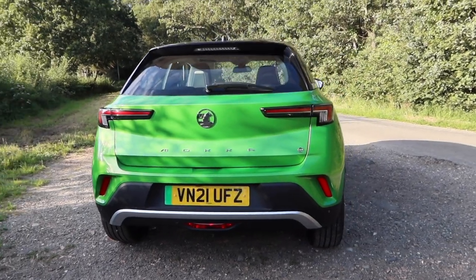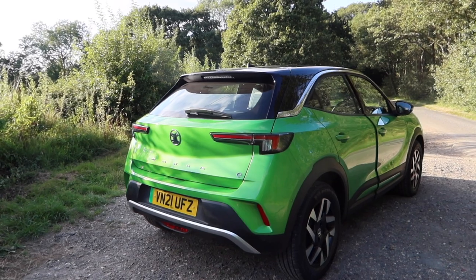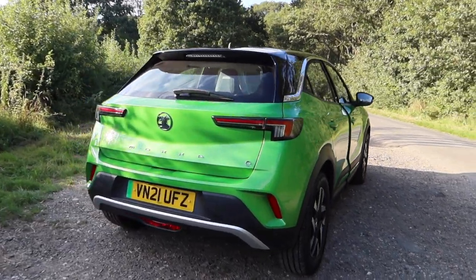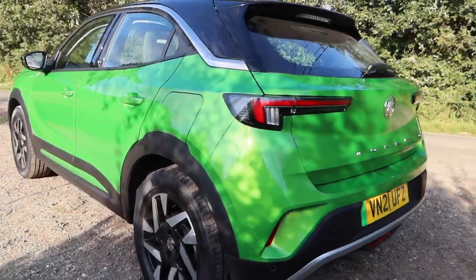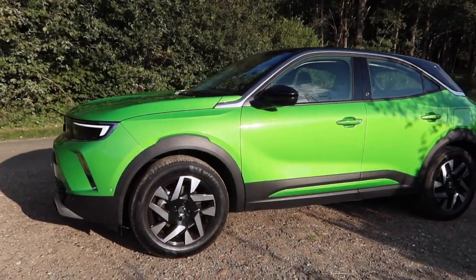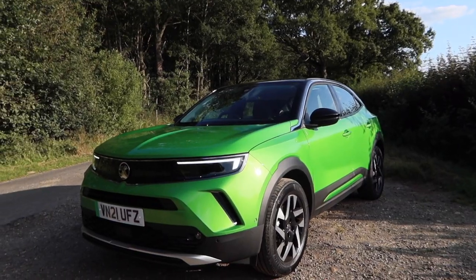I'd actually go as far as saying this is the best looking Vauxhall since the 90s. Things like the Calibra and the Tigra. Strong words, I know, but I think this is one fantastic looking car. This is an optional paint colour, Mamba Green, and I think it really does give this car a really distinctive look. So yeah, I am a big fan of the way it looks.